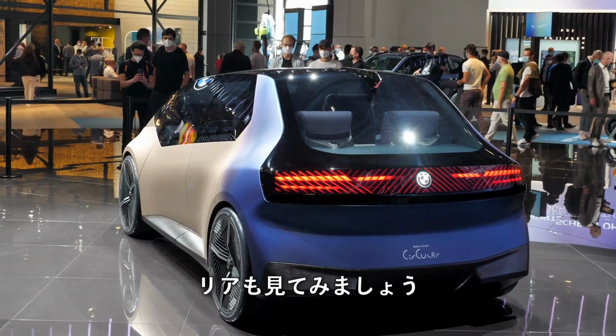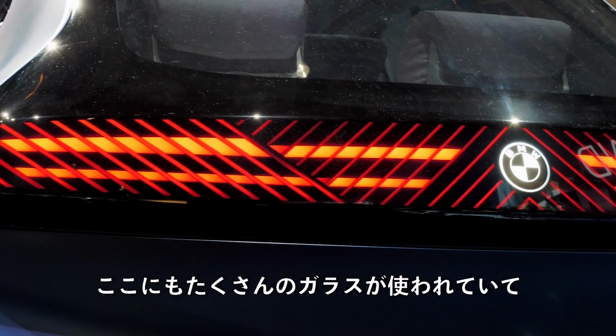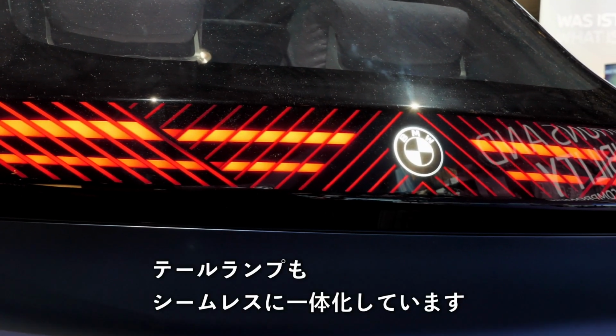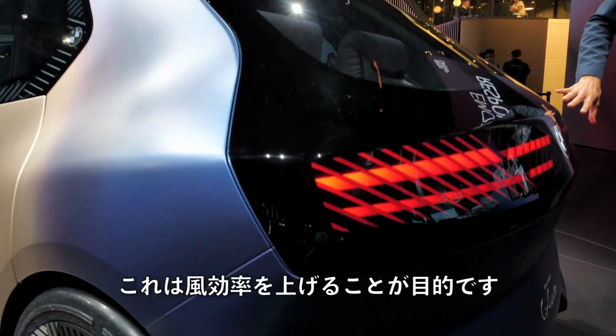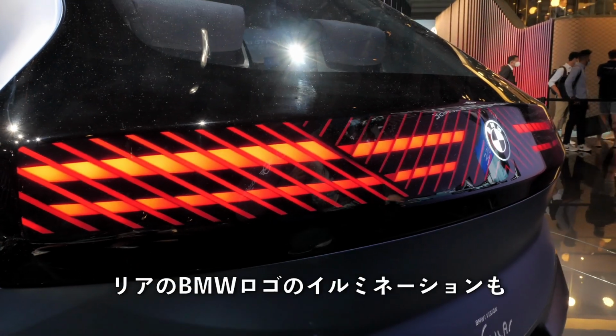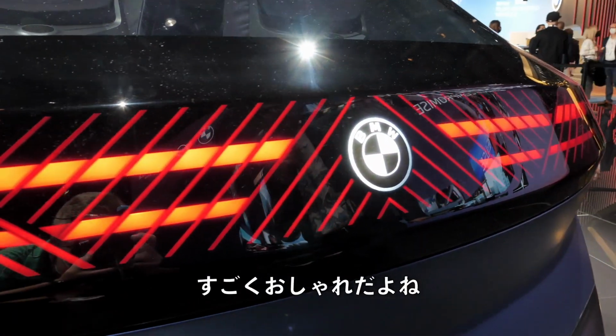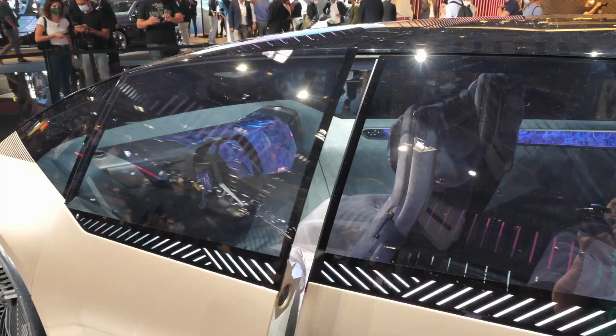Let's take a look at the rear, because here we have rather a hatch shape, but once again, a lot of glass, and the tail lamps are also seamlessly integrated. Everything then actually aiming for better wind efficiency, and I really like this illuminated BMW logo here at the rear. That looks actually pretty fancy.